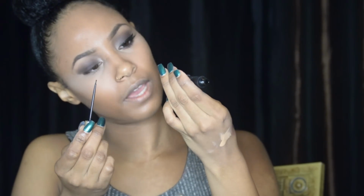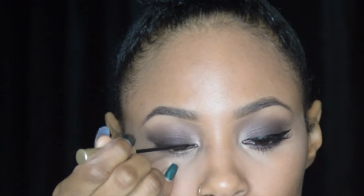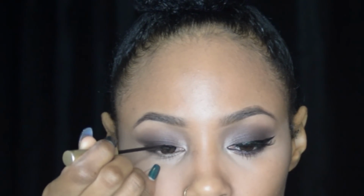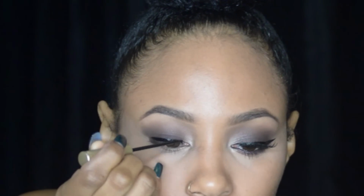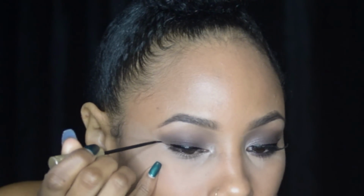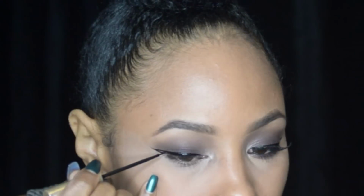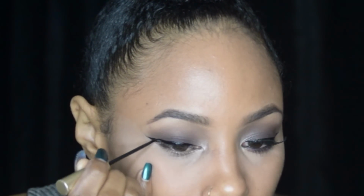Now that that's done and out of the way, I'll be going in with my eyeliner. This is L'Oreal's Liner Intense in Carbon Black. It's one of my faves. I'm just drawing the line, pretty much. One of the reasons why I like this the most is because unlike most liners that like to smudge or don't dry as fast, this dries instantly.